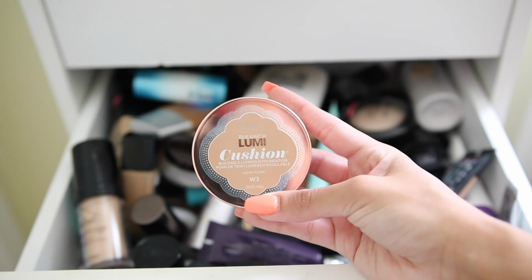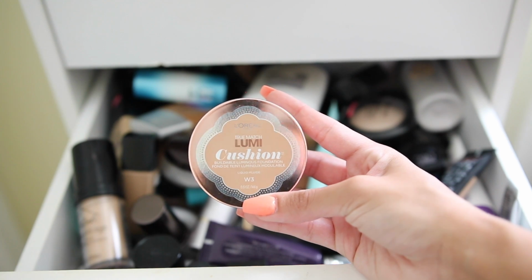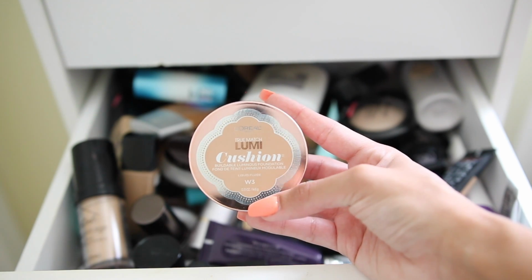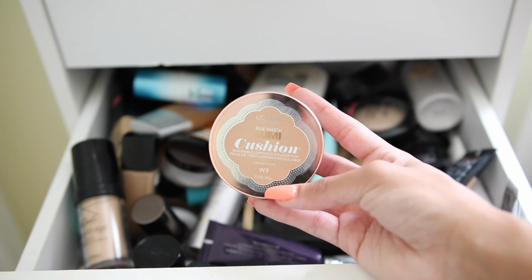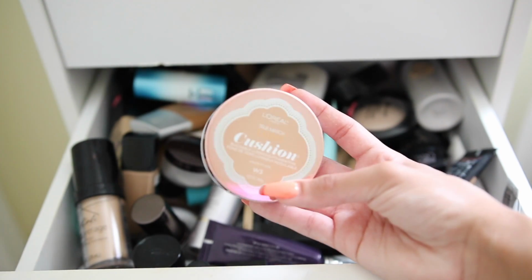This Lumi Cushion Foundation is awful. Also don't like the coverage. I really don't like cushion foundations anymore. I will never be trying another one again because I just don't like them for my skin. They just don't work. So this, I'm going to be throwing this out.